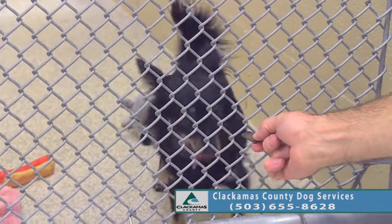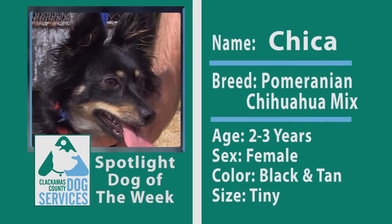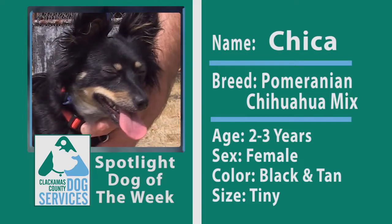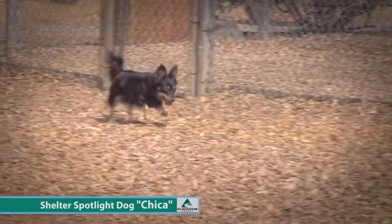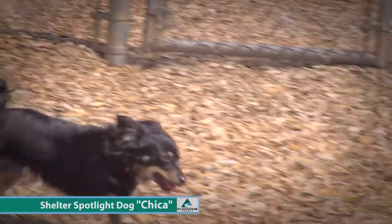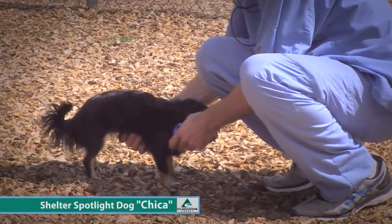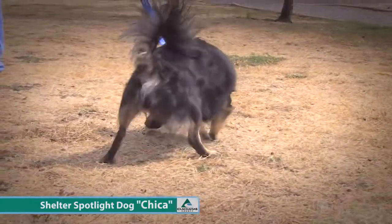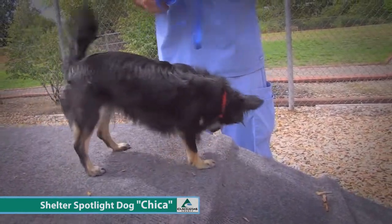This is Chica. Chica's going to be the dog of the week this week. This little one is what we call a chia pom, or some people say pomachi, which is a Pomeranian and a Chihuahua mix. Long hair. And her name is Chica. And Chica's been with us a couple weeks. She is a ball of energy, so we're guesstimating it probably around 2 years old. So she's a youngster.